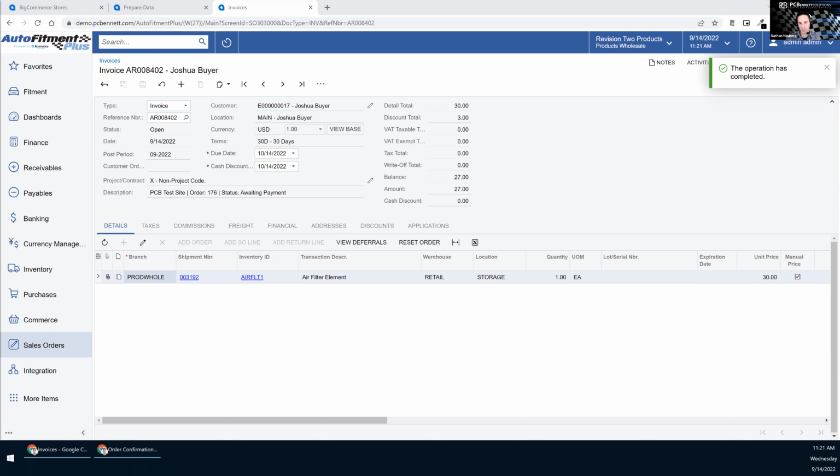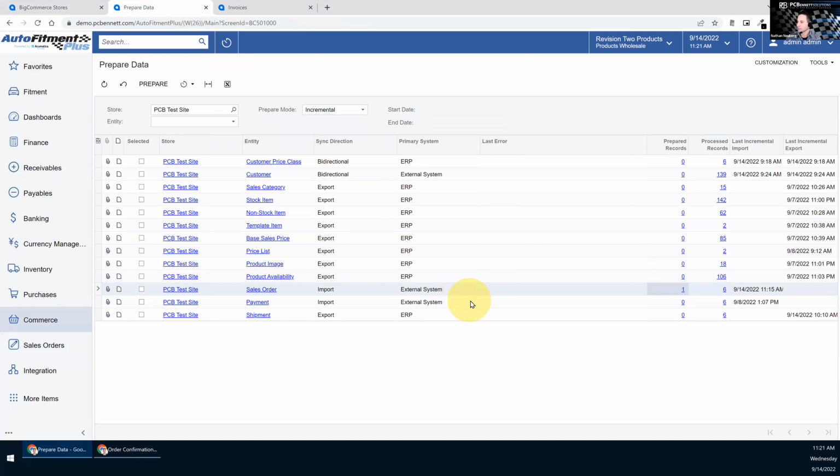So now that the shipment has been sent, we should be able to see that everything is ready to go back to BigCommerce. So the next step would be for the shipment records to be prepared and processed to sync back to the site.